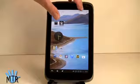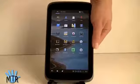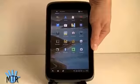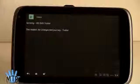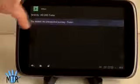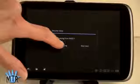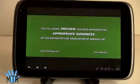For video playback, it does pretty well though. Now mind you, there is no HDMI port out on this tablet. We're going to swap to landscape mode so we can watch some videos. And we've got a 1080p high profile trailer loaded here, which is higher than screen resolution, so you don't really need to be playing something that high res, but there it is.